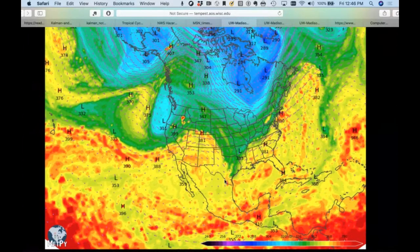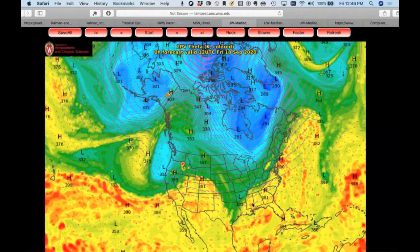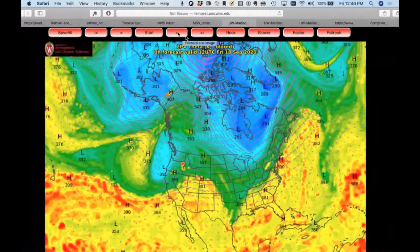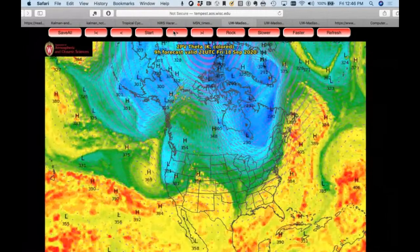And so you can see that. That's some shear in the northern Gulf of Mexico that the forecasters see is hindering the development of this right now. But we'll see in the forecast this actually begins to lift to the east and gets away from the storm, and so the storm can then begin to develop later this evening and tomorrow. So if we step ahead a little bit, you can see that trough begins to move out.